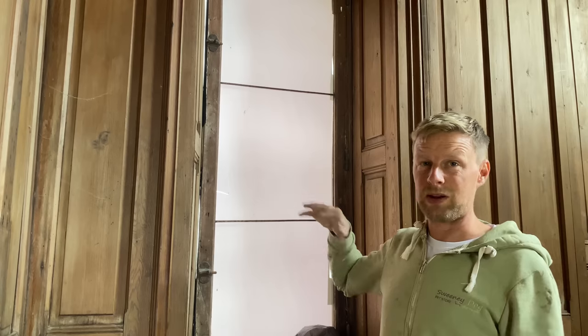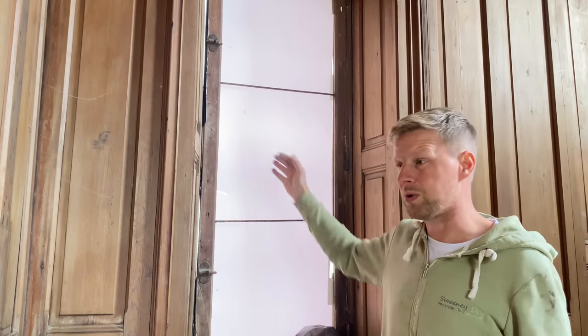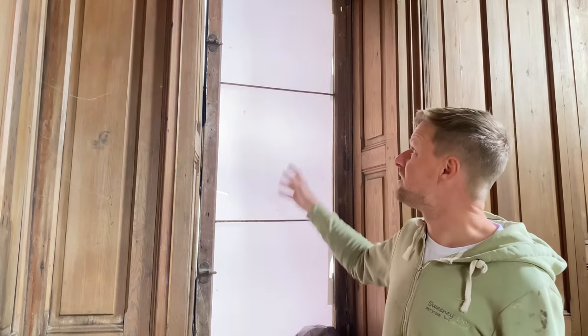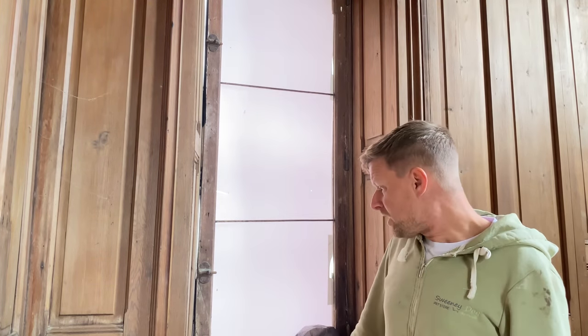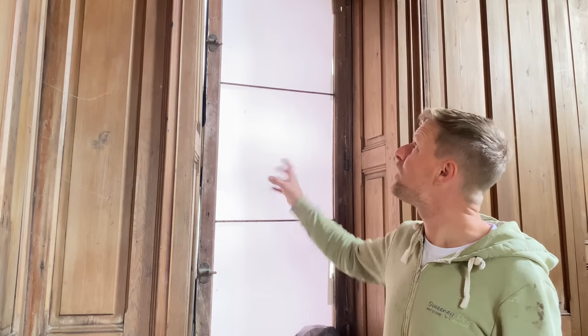So this gets all of the bad weather from the valley, comes all the way up and hits it on this side. And we've got no other ones on this side of the chateau. So this one gets the brunt of it. And seeing the condition, you can see obviously that it's just worn it away. So I'm going to try and get the window out, then I'll get the paneling out, and then I'll just go from there and see what I can get done.